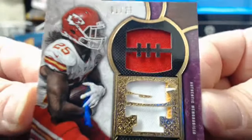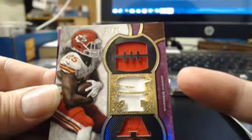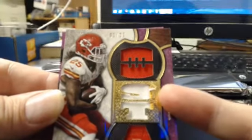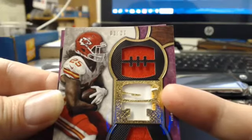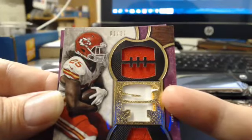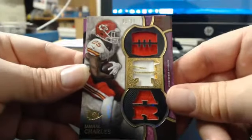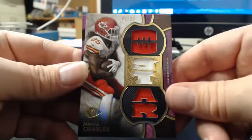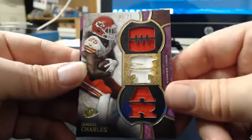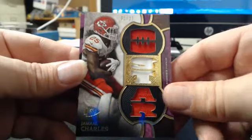Okay, and just so you guys are aware, if you look right there, that piece, and that's one thing I don't like about the triple threads, is the way that they do these die cuts. Anyway, that's folded in or folded out. So whoever's got the Chiefs, if you're watching, I'll get you a UPC from the Topps Triple Threads box, and you can work with Topps, especially since that's the first card. That's just messed up.